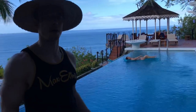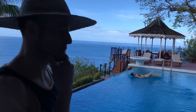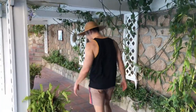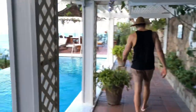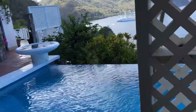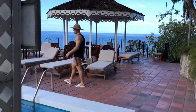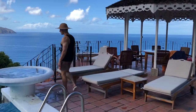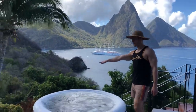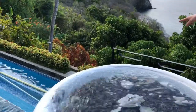All right, so here is the pool area, which, you know, we've spent a lot of hours on this trip just hanging out right there, as my beautiful wife is doing right now. Nice infinity pool. So there's a little soaking tub area right down there. Can you see that, Kelly? Got it.